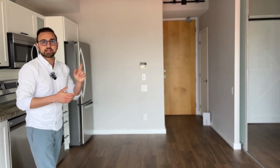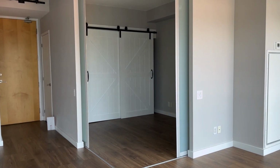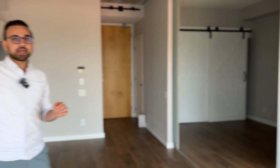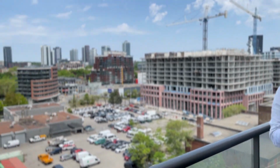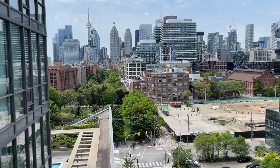The only downside of this layout is that it's got a glass door bedroom, which I'm not the biggest fan of, but looking at the price point, I think that's okay. Now let's go outside and check out the views. So here the exposure you're looking at is northwest. If you look at the west view, it's got a pretty decent view of the city skyline, and you'll get tons of sunlight exposure during the second half of the day.